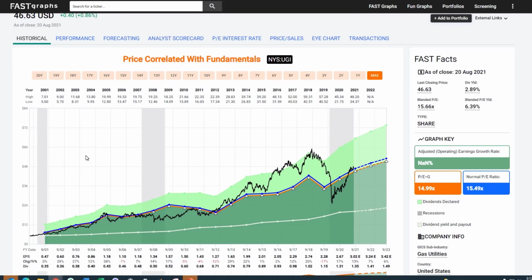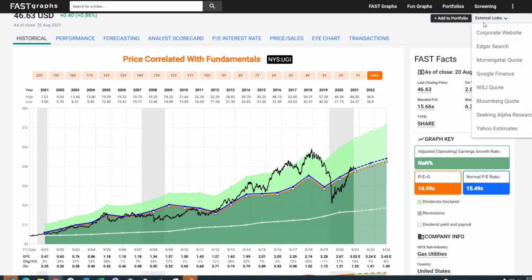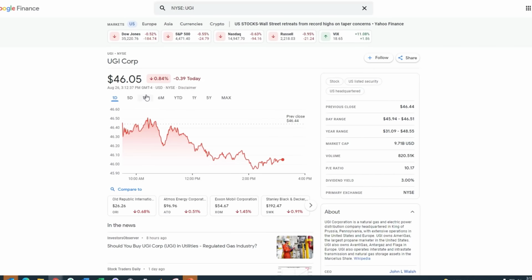UGI is a gas utility. I like the picture here. It's got a very nice historical record. It's got a great dividend growth record. That's the white line on the graph. Almost a 3% yield that you can get. I believe most of these stocks are down a little bit today, which would be a good reason to want to invest in them. Yeah, we have a little bit down, 39 cents or 0.8% today.